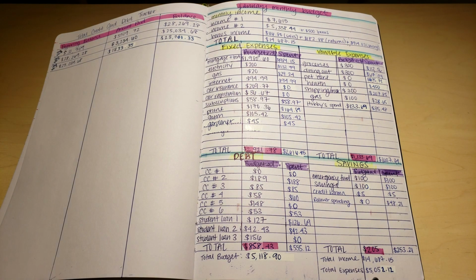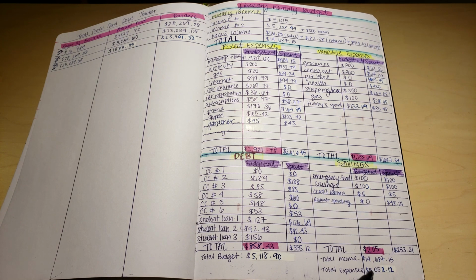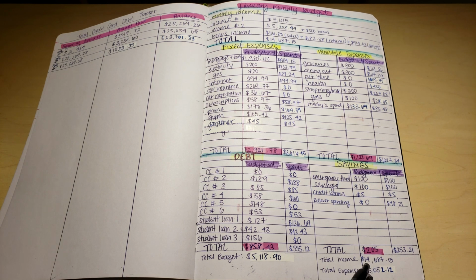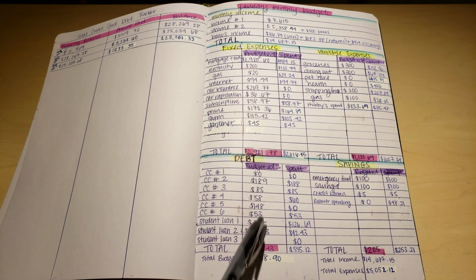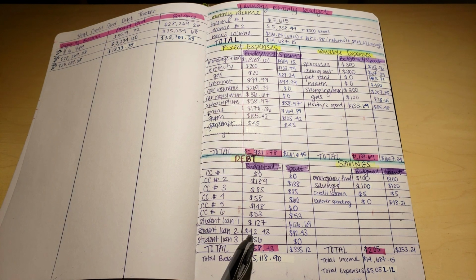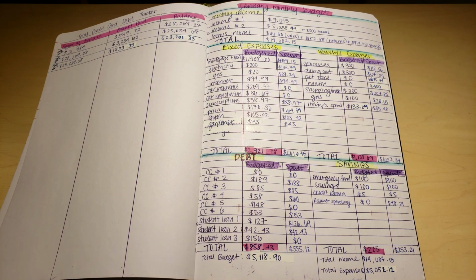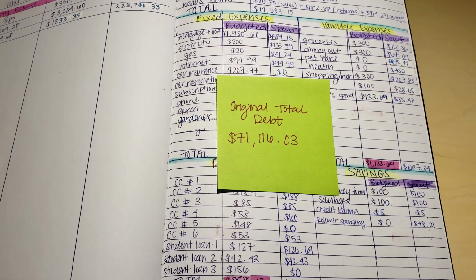So even though we had expenses of $5,052.12, the $9,000 that we had left over was a little bit more towards credit card debt because of the money that is accounted for here for minimum payments, which was also going towards paying down the credit card debt.